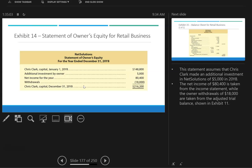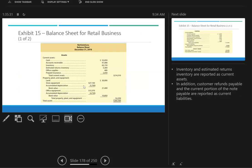The statement of owner's equity here assumes that Chris Clark made an additional investment of $5,000 in Net Solutions. The net income of $80,400 gets added to the owner's equity account, and the withdrawals are shown here too. This is the same thing that we went through last chapter. The balance sheet is different in that you've got a couple different layers or accounts for inventory.